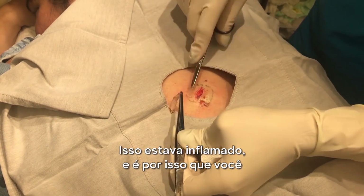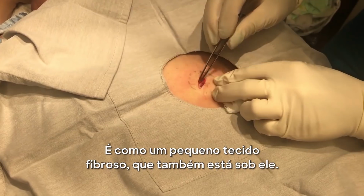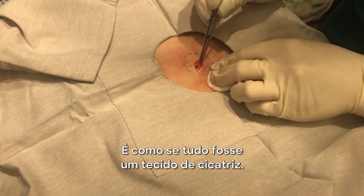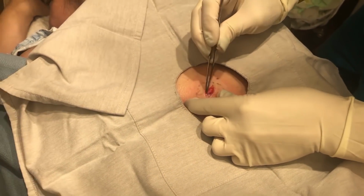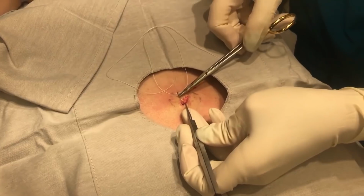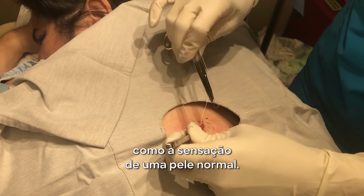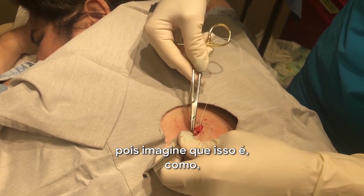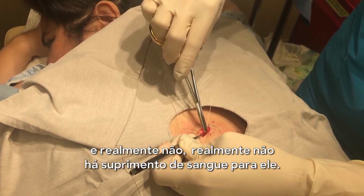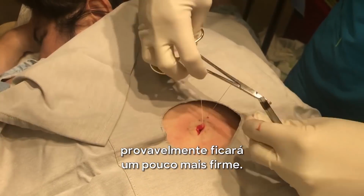It's been inflamed before, and that's why you also hear that snipping sound. It's like a little fibrous tissue under there. So we can always see the space it is in, and this doesn't really bleed because it's like fibrous tissue there. It's all kind of scar tissue right here. When there's scar tissue underneath, I don't know if it ever goes back to fully feeling like normal skin. It might still always be a little bit firm, because imagine this tissue is underneath the skin that's really white and not really a blood supply to it. This whitish scar tissue underneath there probably stays a little bit firm.